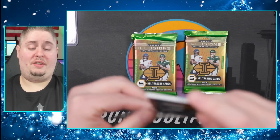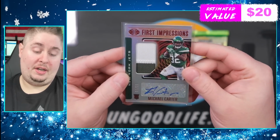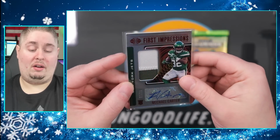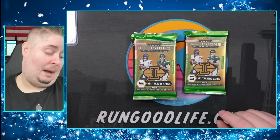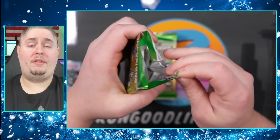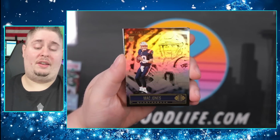Now, not the best Jets rookie, but hey, one that has shown a lot of promise this year. So to 99 RPA, solid. And again, 2-color right there. Sticker auto, but hey, we will definitely take that. I'm not sure if we're going to see 3 rookie autos. I know that there are a lot of vets in the set, so I'm not sure if it's going to be 2 rookies. I'll take this guy in an auto.